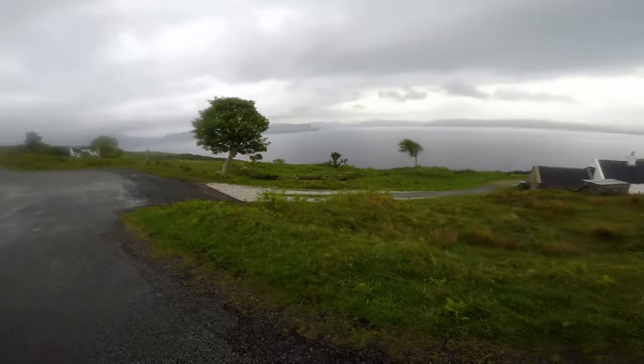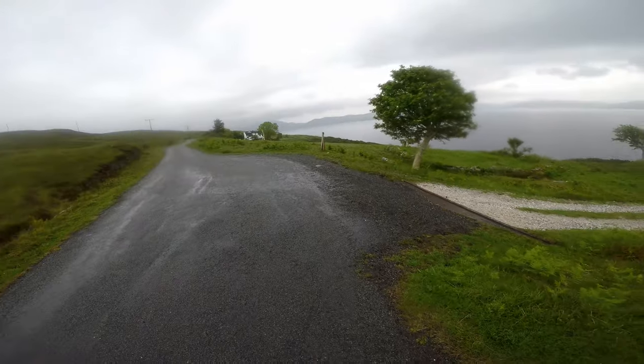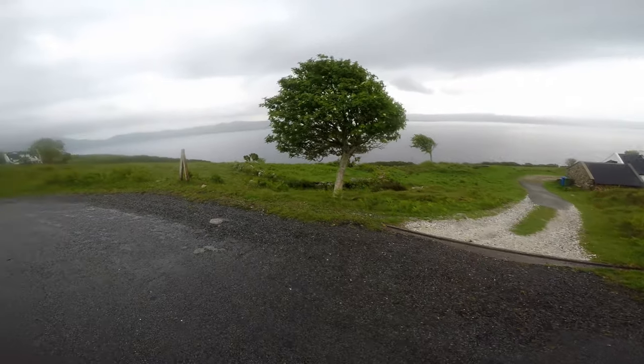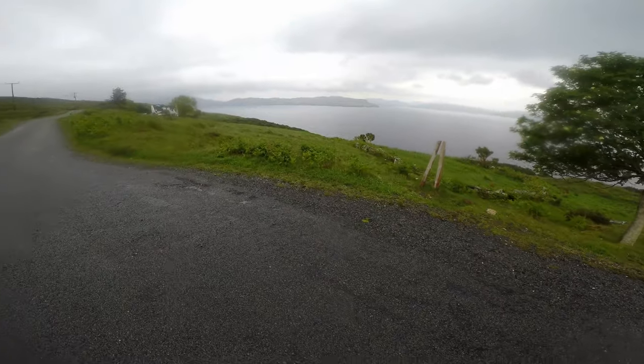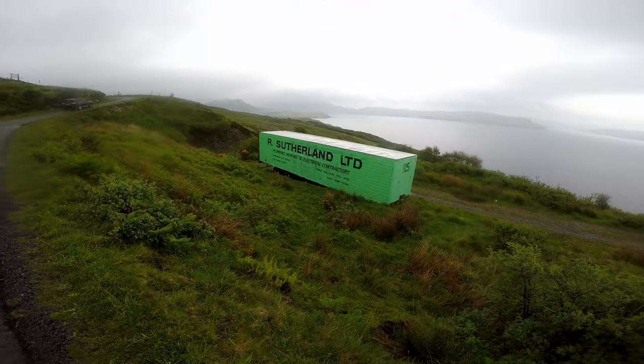And the house over there, that's beautiful. I'd love to live in that house. That is a house to live in. Wow, get yourself a boat and you can go over to the mainland. Perfect.